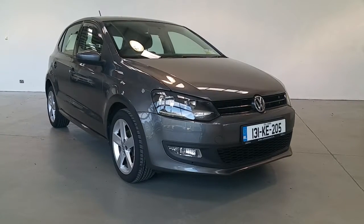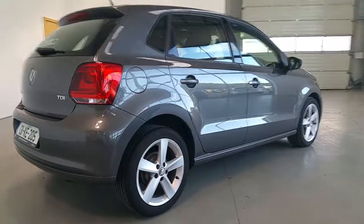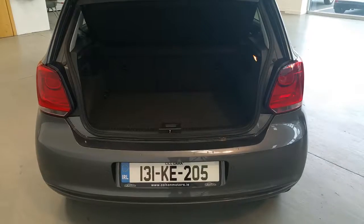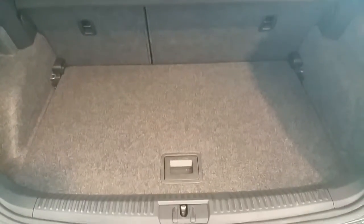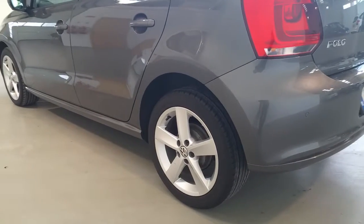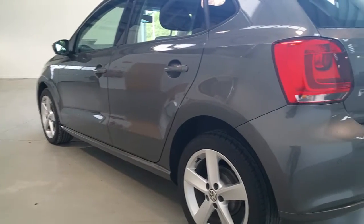Featured car today is a Volkswagen Polo 1.2 TDI diesel. Very smart looking car. This one's a 13 reg with a generous boot size for a small hatchback. 16 inch 5 spoke alloys. Very popular grey metallic colour.